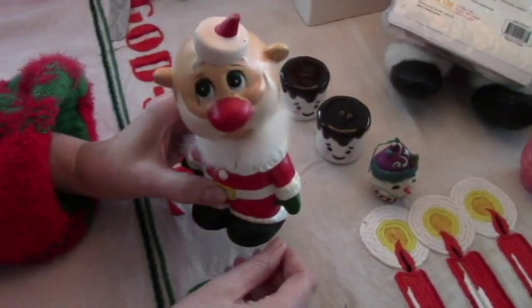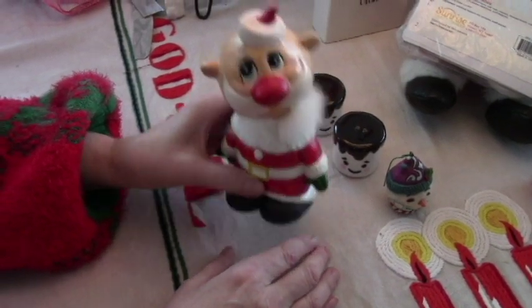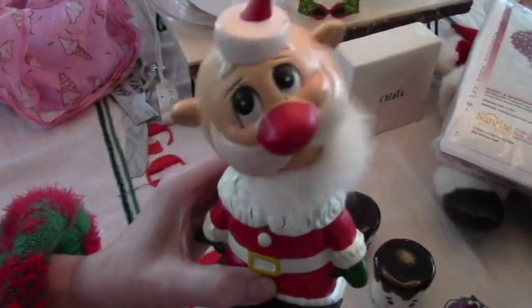Yeah, it's not marked. There's the thing down there. My friend just found some of these and I don't remember what she found. I thought it was a clown and something else. But this is right up my alley.